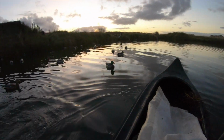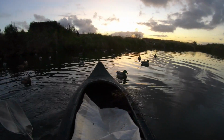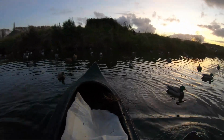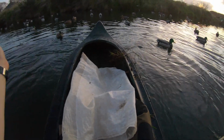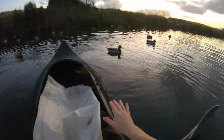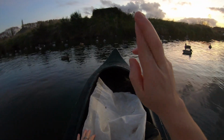So that's almost the decoys set up. As we were setting them up, we changed plan a little bit, but the Mai Mai's directly ahead of us, all the decoys have come out this way on a triangle, and hopefully the ducks will land either side of it. Hopefully, fingers crossed.